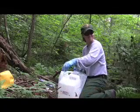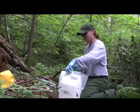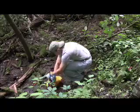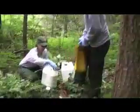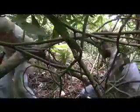Once the crew gets to a hemlock conservation area, they begin getting ready to treat the trees by putting imidacloprid powder, the insecticide that kills the adelgids, into the jugs. Then they just need to find some water, nearby if possible. Once the imidacloprid is dissolved, they are ready to start treating hemlocks.